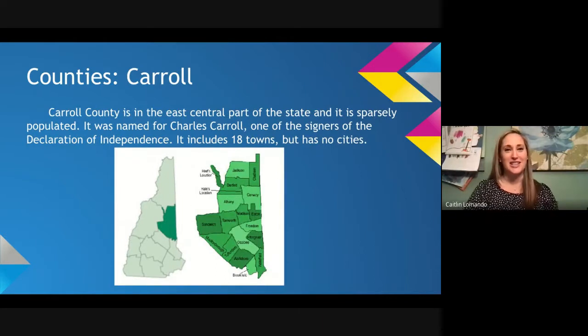Our next county is Carroll County. Again, we can see it in dark green on the map, and then we can see all of the towns to the right. Carroll County is in the east central part of the state, and it is sparsely populated. That means not a lot of people live there. It was named for Charles Carroll, one of the signers of the Declaration of Independence.